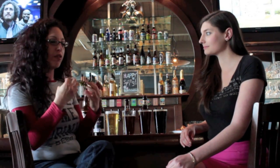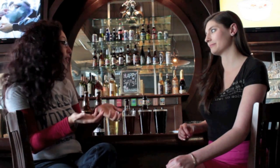Absolutely, but Hefeweizens tend to be very flavorful. There's usually a little bit of banana flavor to it, sometimes a little bubblegum. So sometimes it's a little fruitier almost in comparison to a lot of other beers. So Hefeweizen's a favorite of mine. I feel it's a favorite for a lot of people who don't do a lot of beer drinking, that need something a little bit easier.